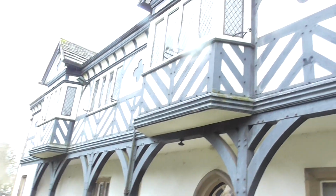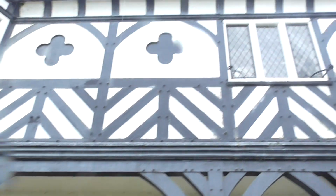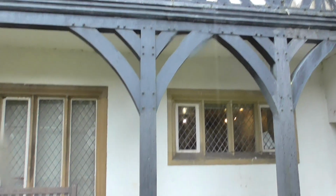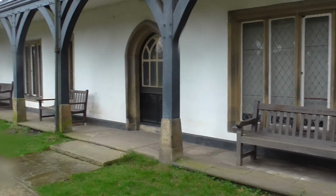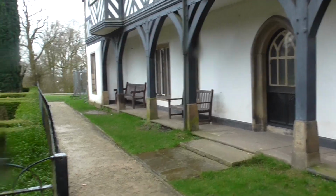Downstairs we've got 2 bedrooms, and we've got a library and a lounge, which we're going to go in tonight, and we'll also film on the walkthrough. Upstairs is derelict at the minute, and it used to be servants' quarters. There's about 10 single bedrooms, and they've tried to renovate that floor for about 25 years.